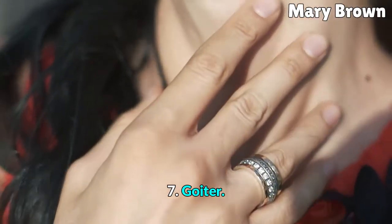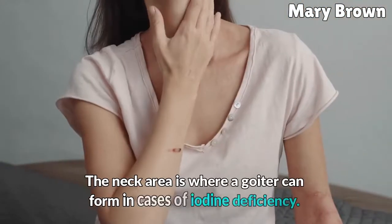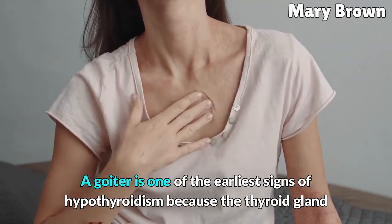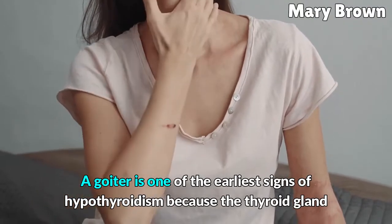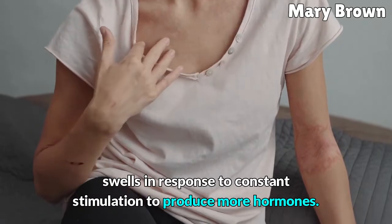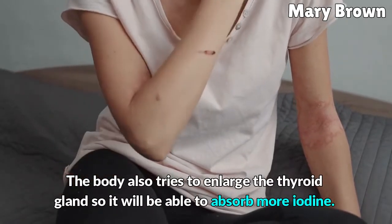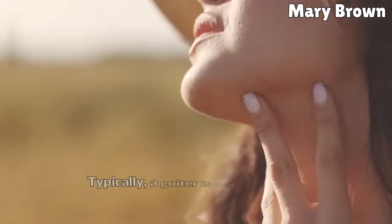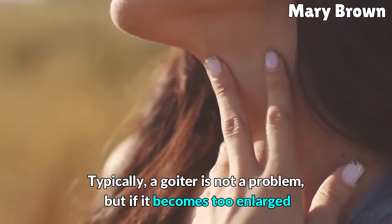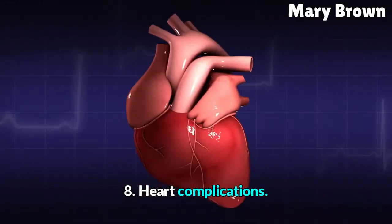7. Goiter. The thyroid gland is a butterfly-shaped gland at the front of the neck. The neck area is where a goiter can form in cases of iodine deficiency. A goiter is one of the earliest signs of hypothyroidism because the thyroid gland swells in response to constant stimulation to produce more hormones. The body also tries to enlarge the thyroid gland so it will be able to absorb more iodine. Typically, a goiter is not a problem, but if it becomes too enlarged, it can cause breathing and swallowing difficulties.